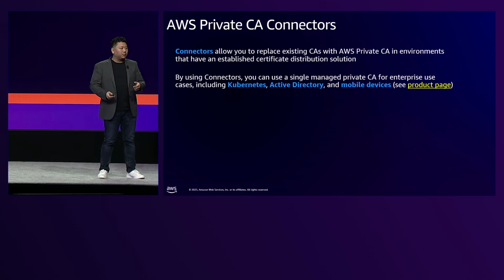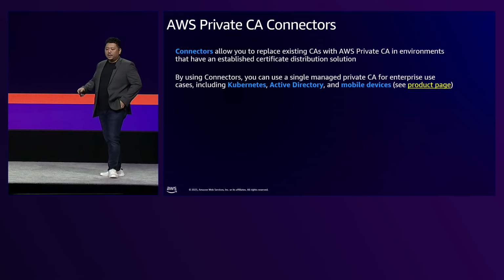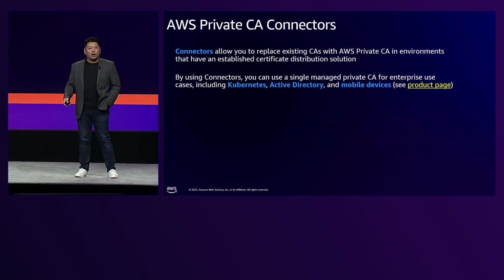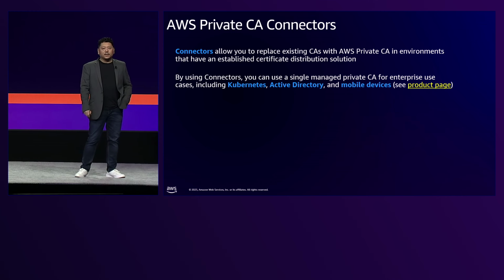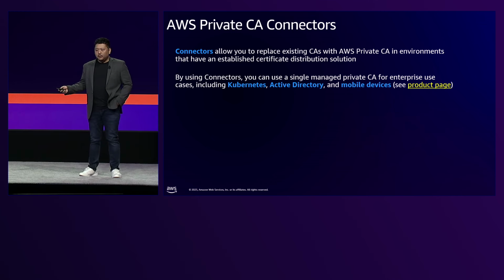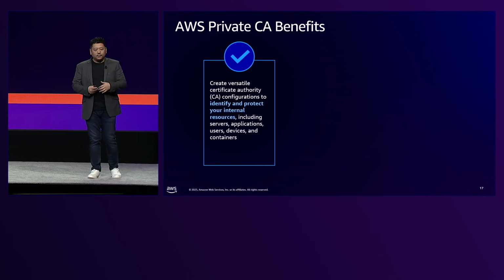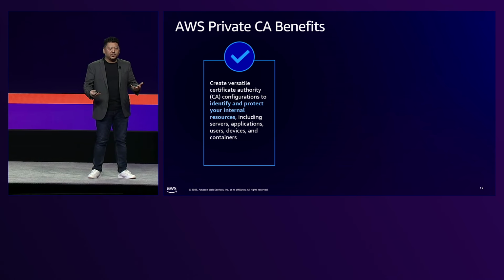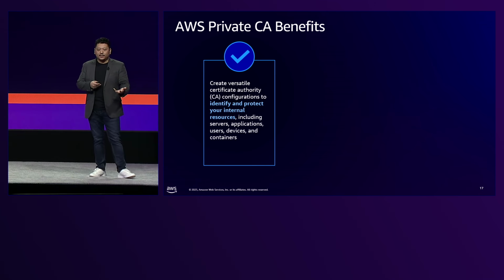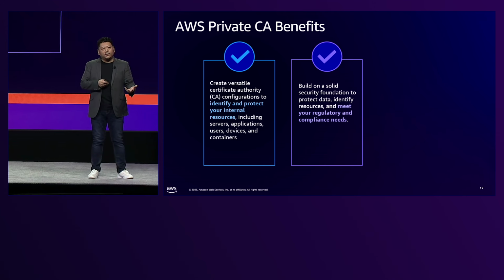It's through connectors. We provide a portfolio of connectors that allow you to use Private CA through automation, whether it's cert-manager, Kubernetes, auto-enrollment with Active Directory, or the MDM solutions themselves. So wrapping up, AWS Private CA is versatile. Whatever private certificates you need, it can support you in issuing those certs at scale with automation. Build on a secure and solid foundation.